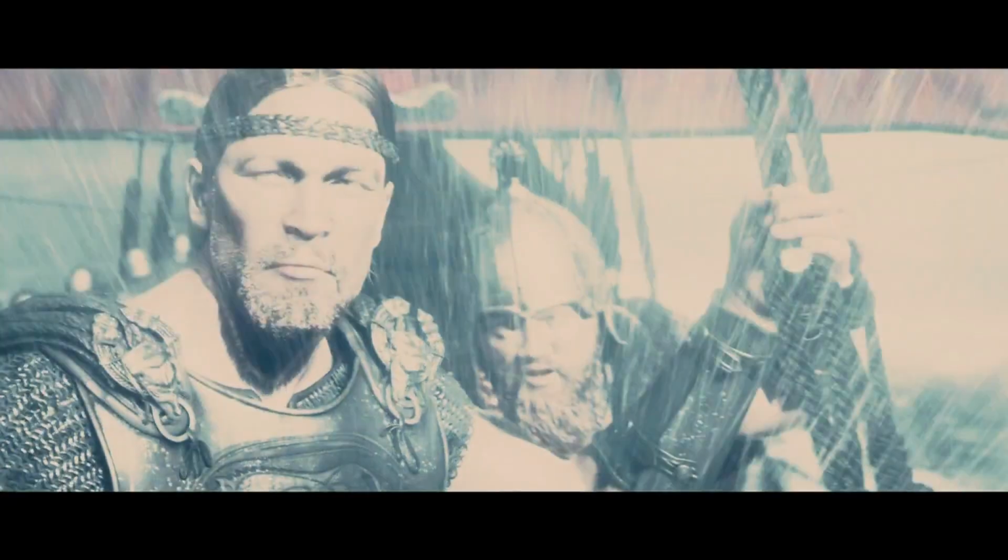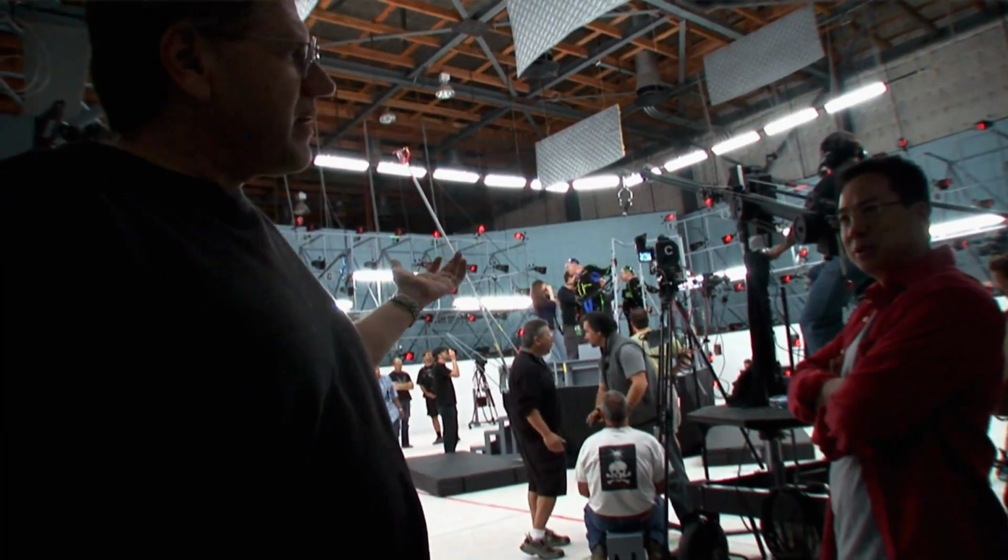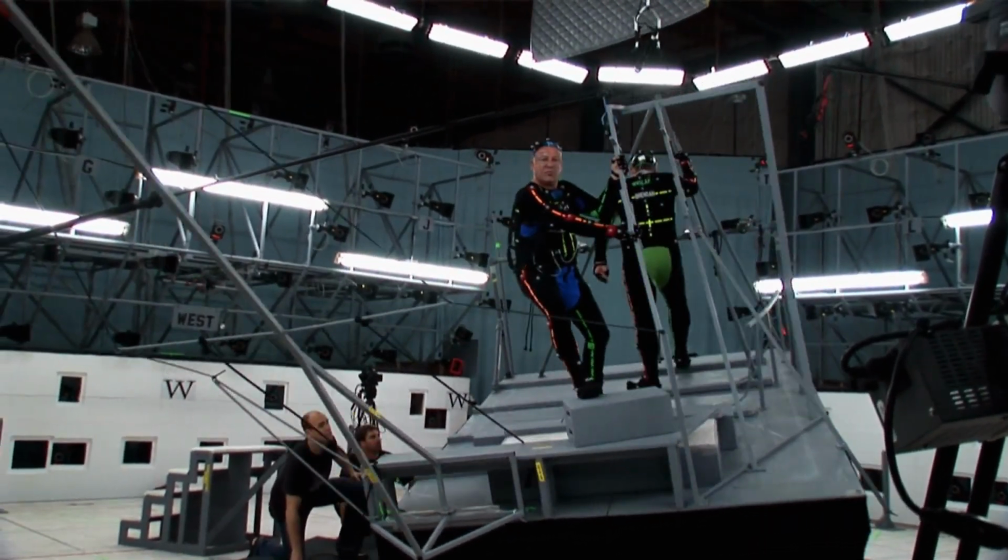So I was talking to Peter Jackson, and he said, you may as well just do everything this way. You shoot 2D, you've got to put everything in the computer anyway.